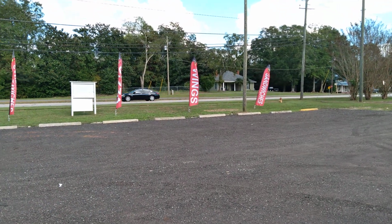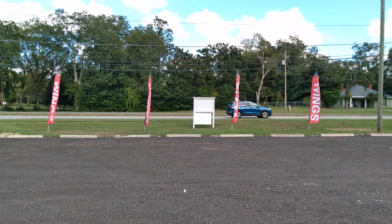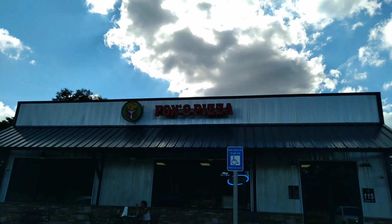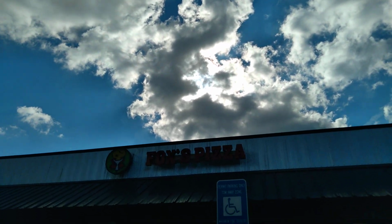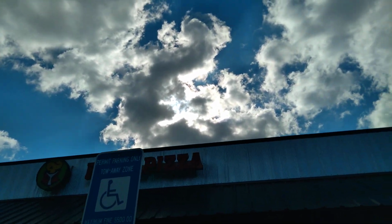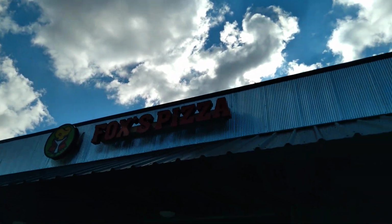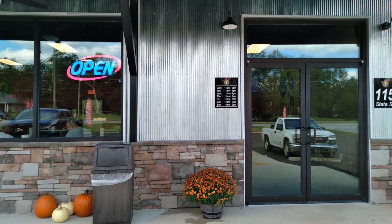Good afternoon, everyone, from beautiful heaven on earth, Pine Mountain, Georgia. Today's adventure brings us to Pizza Den Pizza, and we're about to try a delicious slice of fresh pizza. Let's go inside and take a look.